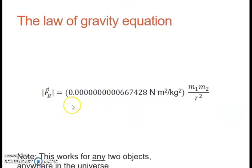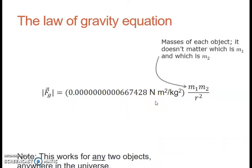So we have an actual equation. When we put these proportionalities together, we find that the force of gravity is directly proportional to the two masses and inversely proportional to the radius squared. But because gravity is such a weak force, if we put in the mass in kilograms and the distance in meters, we find that for regular sized objects, gravity is a ridiculously weak force. In fact, the proportionality constant is 0.0000000000667428. On the next page, we're going to give this number a name and a symbol. The symbol is big G for the gravitational constant.